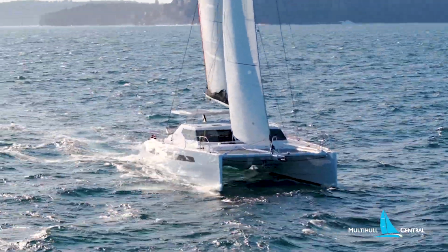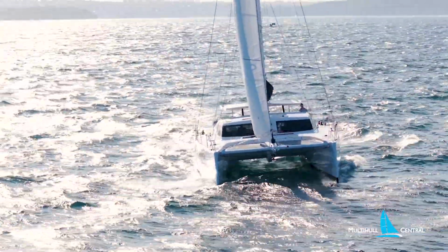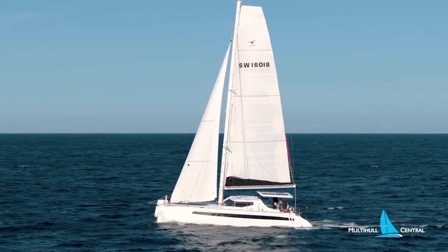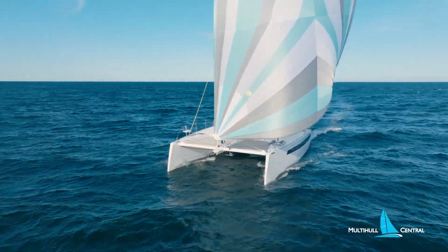Seawind's flagship, the 52-foot Seawind 1600 passage maker, has finally made its way to Australia. After a few weeks of launching and commissioning, it's finally ready for its first sea trials. So join us as we stretch its legs offshore and see why this boat has considerable appeal to the globe-trotting cruiser.